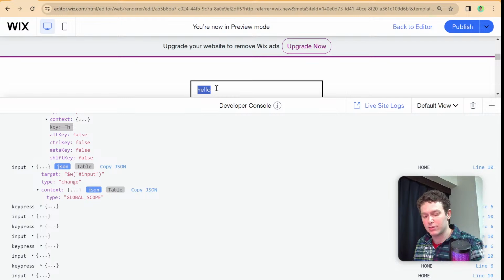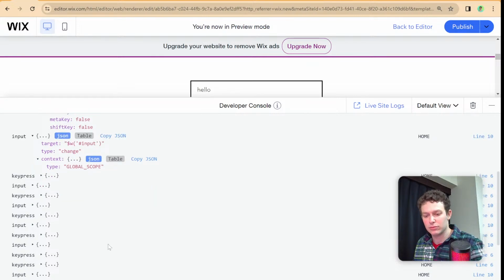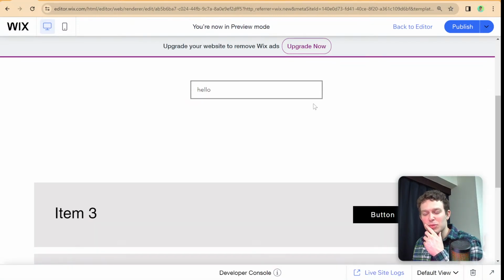Maybe let's see what happens if I just paste the word hello. Yeah, it still does key press. So there's a nuanced difference there between key press and input. But basically, if you wanted to disable the input based on a specific input, like somebody enters a certain character that you don't want, you could use on key press.